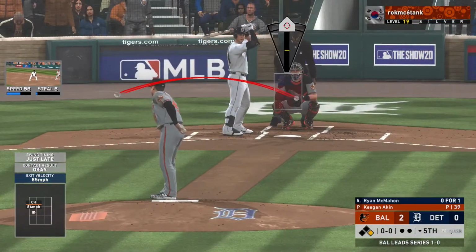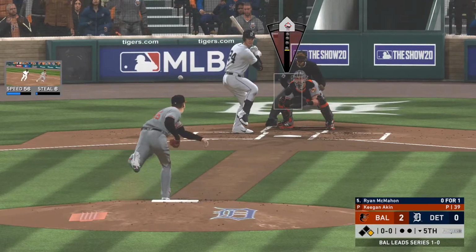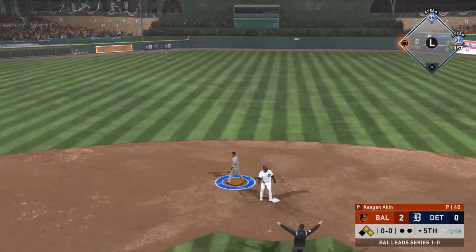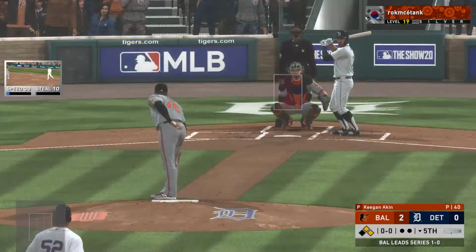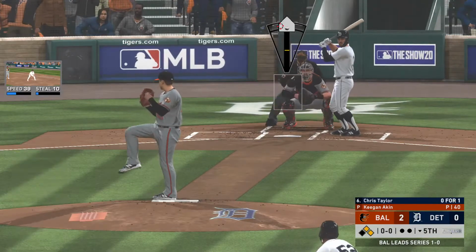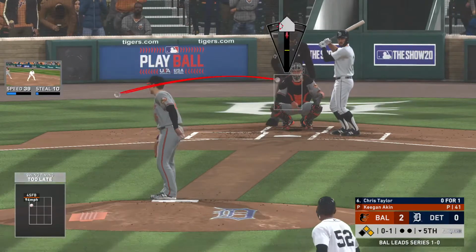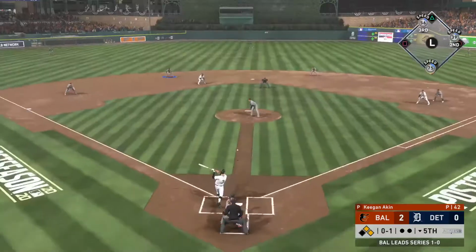Third baseman, number 24, Ryan. At the plate now, Ryan McMahon. And there's a line drive base hit to left field. Up next for the Tigers, the center fielder. Into the box now, Chris Taylor. As he'll go after the first pitch to him and comes up empty, it's strike one. He's 0 for 1 after grounding out in his only trip to the plate so far.